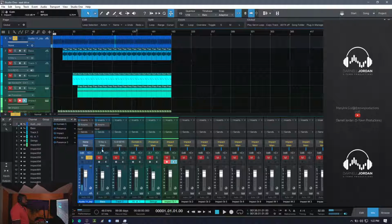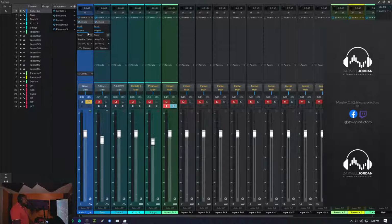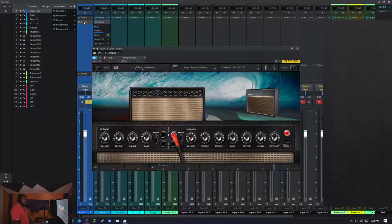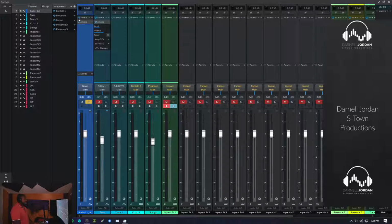I'll show you guys what it sounds like dry. Currently I have Empire on it, which is running the Tremolo King plugin, as you see, and I've got a lot of vibrato on it. But this is what it sounds like on its own, dry.